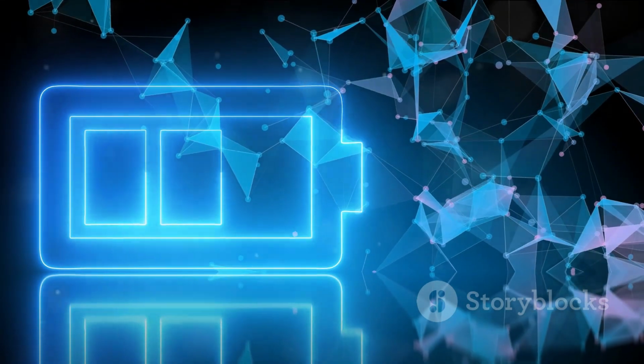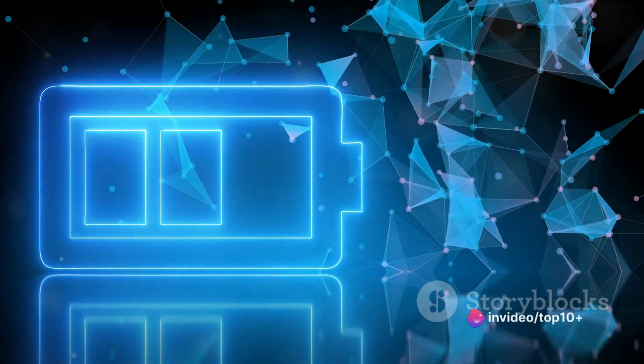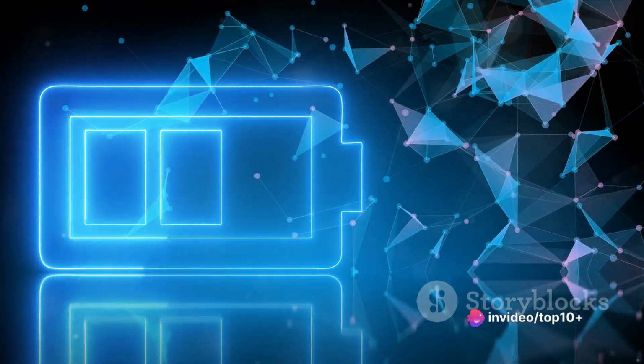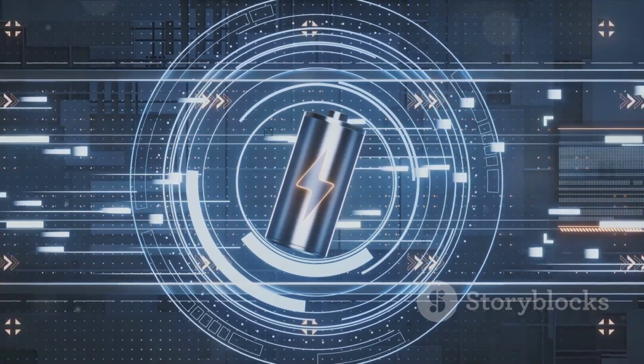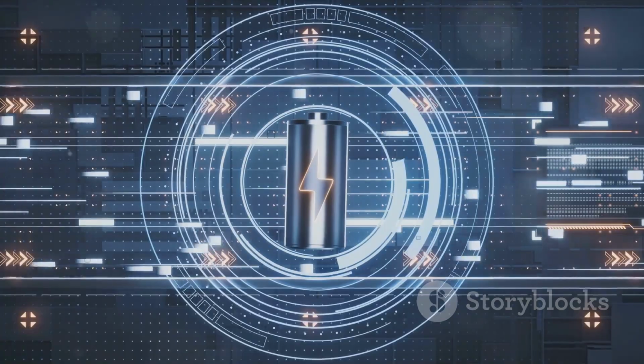As we move forward, the batteries that power our lives will continue to evolve, becoming more efficient, more powerful, and more sustainable. And in this fascinating journey, we are not just passive observers, but active participants. Because every time we charge our devices, we are part of the ongoing story of the battery.